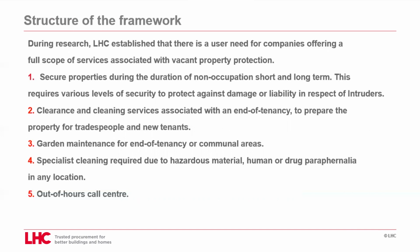Second, clearance and cleaning services associated with an end of tenancy to prepare the property for tradespeople and new tenants. Third, garden maintenance for end of tenancy or communal areas. Fourth, specialist cleaning required due to hazardous material, human or drug paraphernalia in any location. And fifth and finally, the service of an out-of-hours call centre.